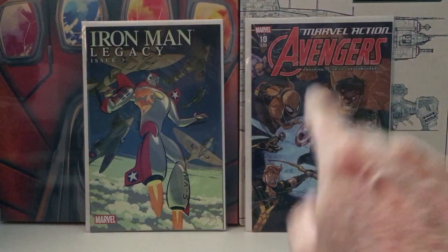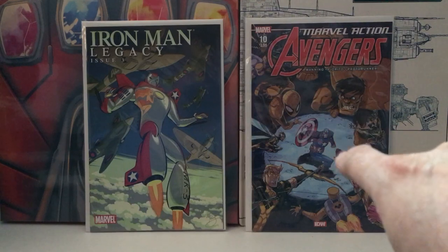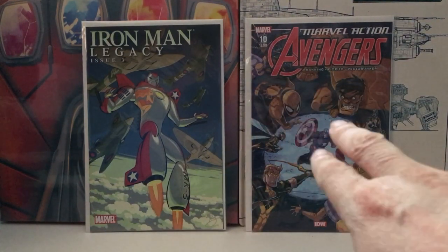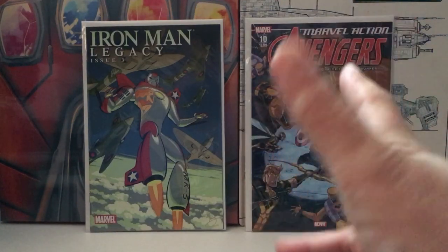But with that being said, my buddy picked this up, the actual one that got contacted on Facebook. My buddy picked this up for me. Marvel Action number 10, the second print, first Yellow Hulk.